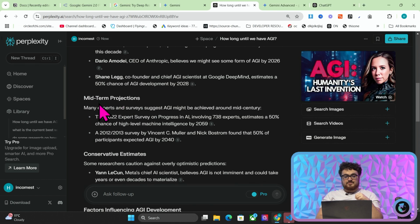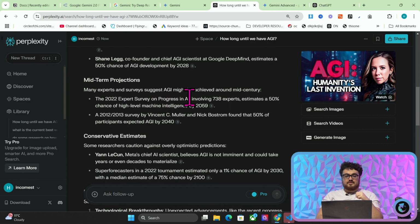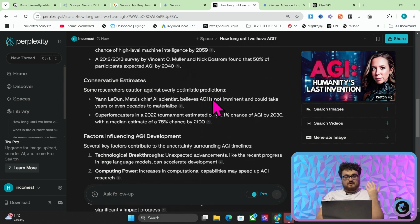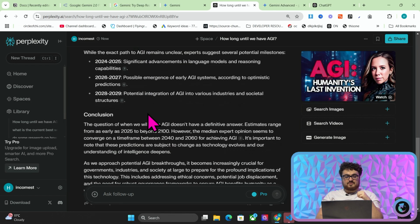Midterm projections, many experts and surveys suggest AGI might be achieved around mid-century. The 2022 expert survey, Progress in AI, involving 738 experts, estimates a 50% chance of high-level machine intelligence by 2059. Conservative estimates, factors including AGI development, potential milestones, conclusion.